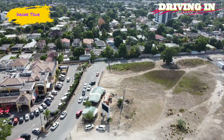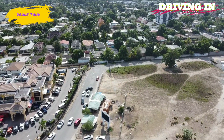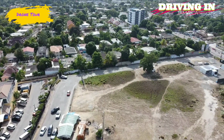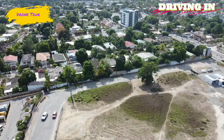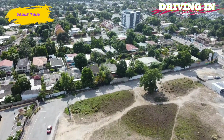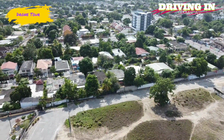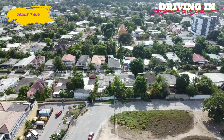Today we are out in Barbican in St. Andrew. That is the Loshusan Plaza on the left, and this is the open lot across the old road. That's the Skyview apartment straight ahead, and to the right of us is where Hilo is. So today we're going to tell you about the expansion plans for the Loshusan Plaza.